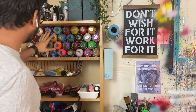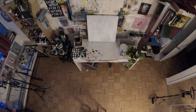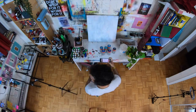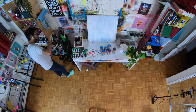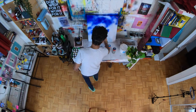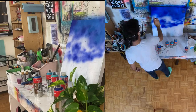It was May of 1889 when he was admitted in that asylum after that now famous incident of him cutting one of his ears off in one of his fits of anger. He painted this painting a month later in June.